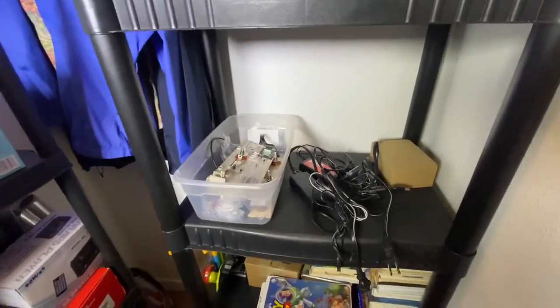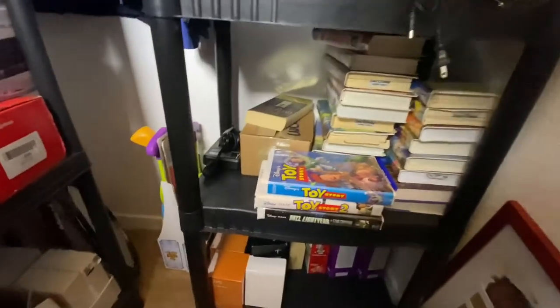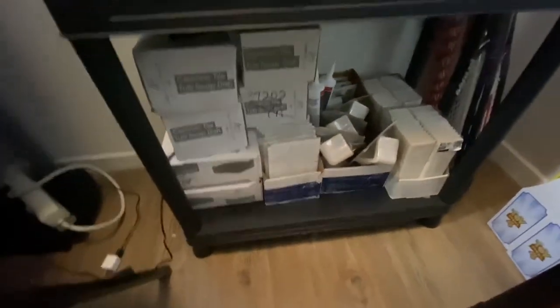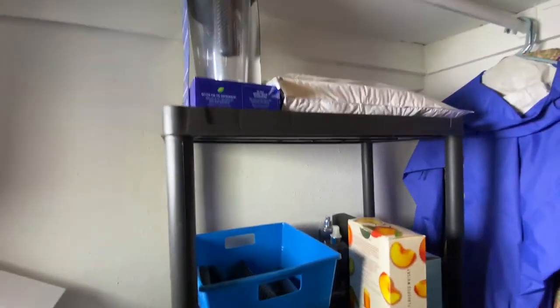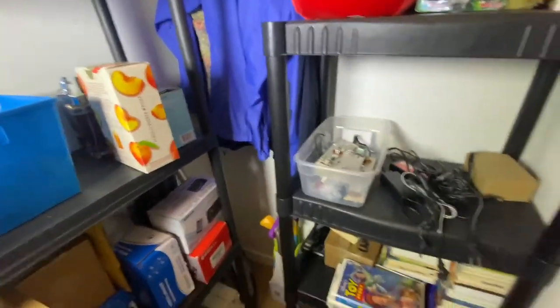So I got like the cords and stuff right there. I'm gonna get boxes and stuff to put them in. Down here, I have like the books and media. And then all the way down there, I have like the miscellaneous stuff. Down here, I have the tiles that I got from Dirt Cheap. Then these are all the car parts I have right here. And then up here is more random stuff. And then this is gonna be my sports section, this little corner. I'm gonna put all the bats and rackets back there.